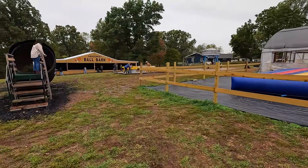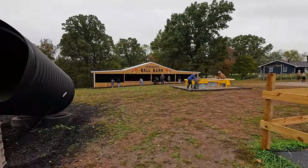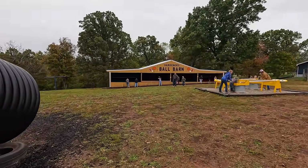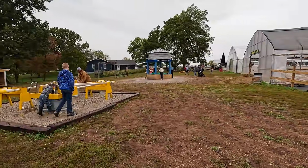The ball barn. Well, yeah, we spent all summer building this. So we try to add one or two new attractions each year. And the duck races and the bubbles. You've got to try the bubbles. They're so much fun. Yeah, yeah.